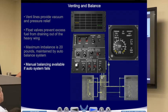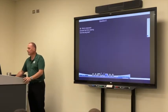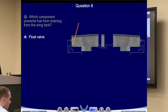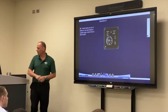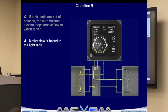And again, manual is available, but the EDM doesn't keep it balanced. We just talked about that. What component keeps fuel from draining out of the wing? Float valve. Correct, the float valve. If the tank loads are out of balance, the auto system stops motive flow to which tank? The right tank. It's a lighter tank. The lighter tank, yeah. That's all the questions.